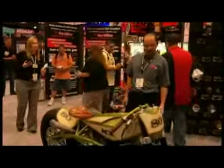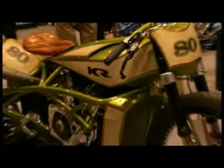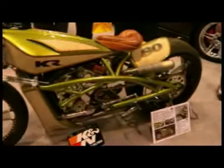This is a one-of-a-kind Roland Sands custom motorcycle. It has a Kenny Roberts 1,000cc Proton V5 motor. It's a very, very unique custom motorcycle that we're lucky to have to display here.